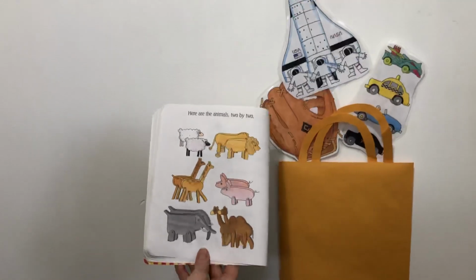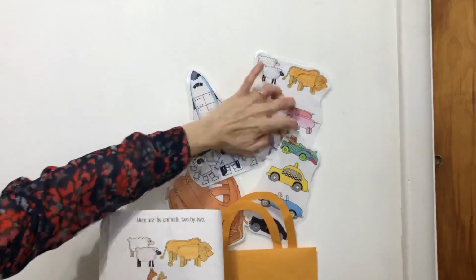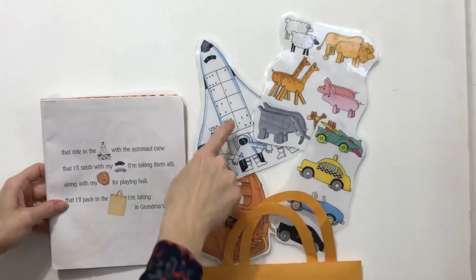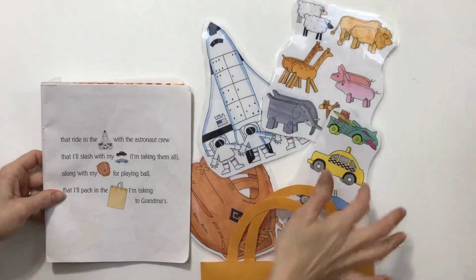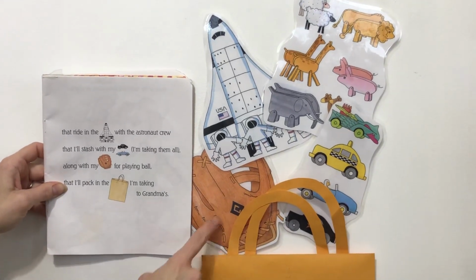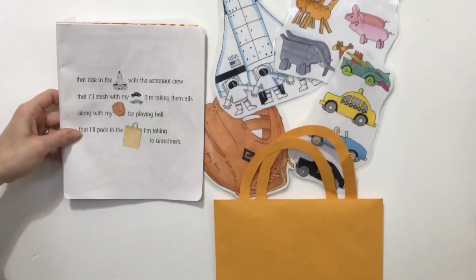Here are the animals, two by two, that ride in the shuttle with the astronaut crew that I'll stash with my cars. I'm taking them all, along with my mitt for playing ball that I'll pack in the bag I'm taking to Grandma's.